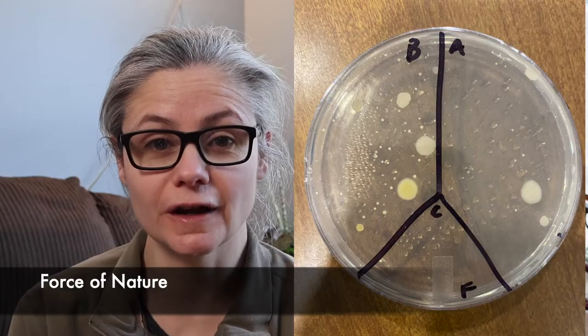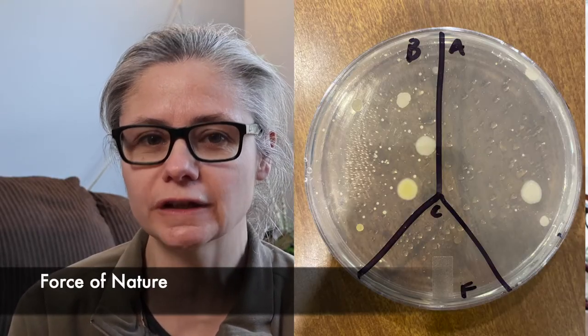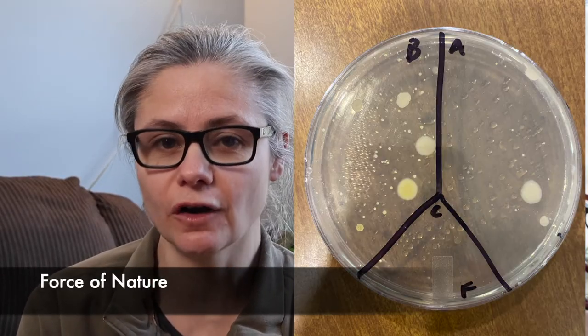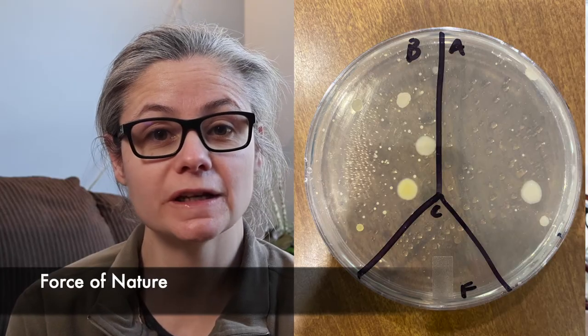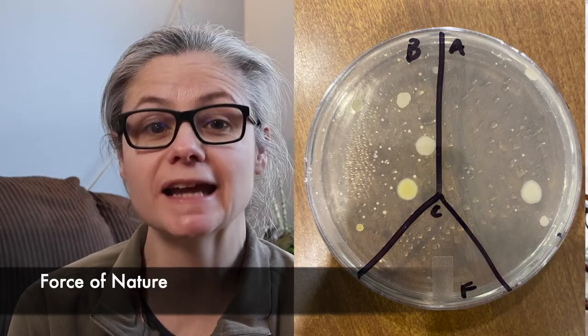Force of Nature. In the section B for before, there's a lot of bacteria there. There's actually a lot of tiny, small bacterial colonies that don't really come out very well on the camera. In total, I counted about 50 colonies. In the after section, we can see a visible decrease in bacteria, and I did count, and we got about 10 bacterial colonies. So I think the Force of Nature does a pretty good job at removing bacteria from my couch.